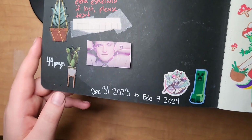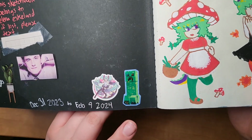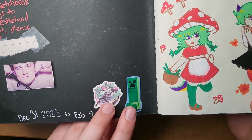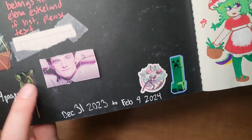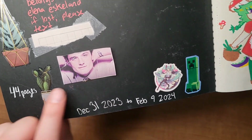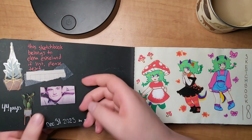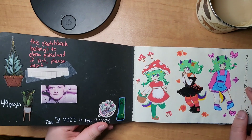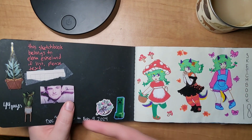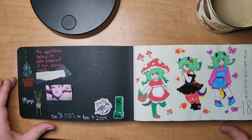And then some more stickers. Hatsune Miku, a Creeper. I think these were both either Walmart or dollar store stickers. And then this is a Josh Hutcherson sticker thing, or it's just a piece of paper. Somebody stuck these all over the dorms. There were so many of these, and I just found one of the last remaining ones and took it and put it in here for safekeeping.